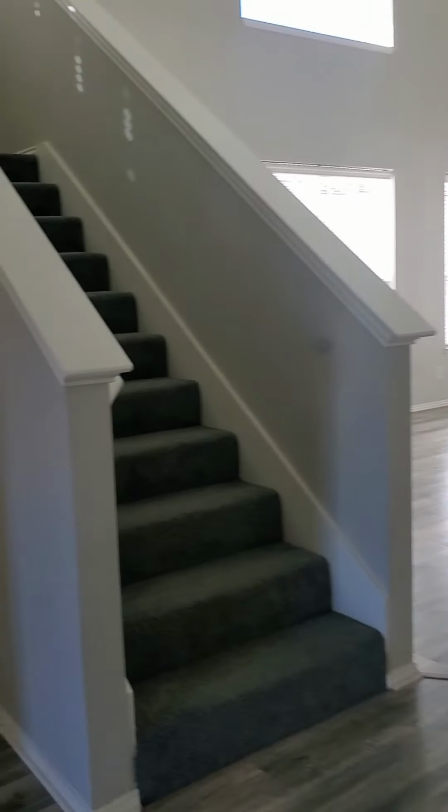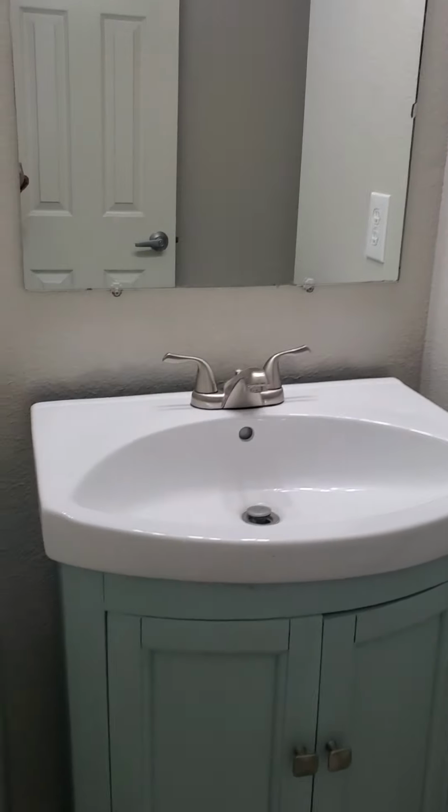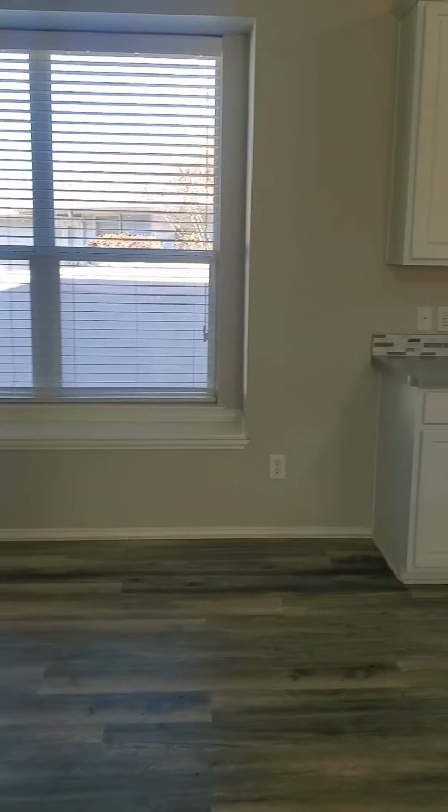Then downstairs, you have a half bath. So this is just a powder bath. They've updated a cute little vanity there. It's like a mint green. I think that that's pretty cool. Little coat closet, linen closet better yet. And then you have a pretty nice size breakfast nook here.